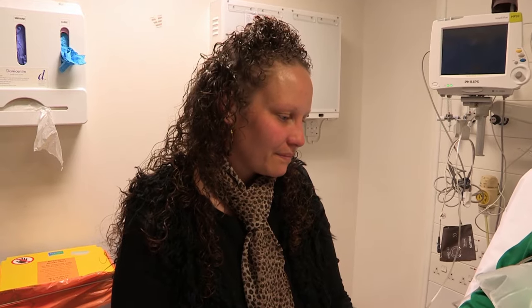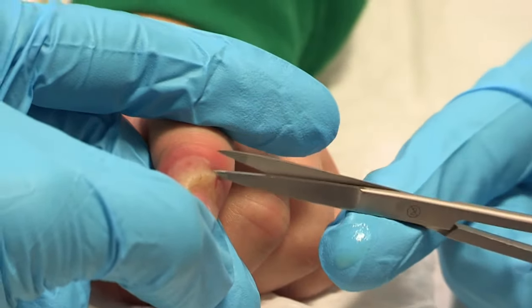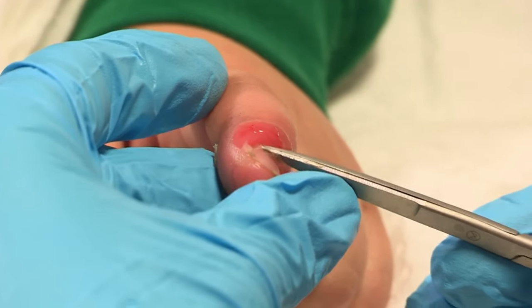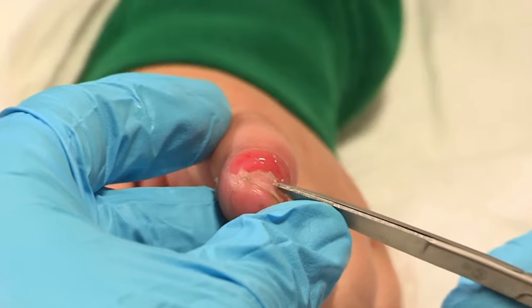So what we've got there is all of that pus was trapped under there. And now it's out, Professor Simon removes that infected skin. So all that badness now, which was underneath here, is out. So all we do now is give that a clean, put a dressing on it, and it'll heal up really nicely.